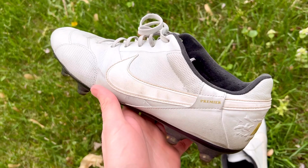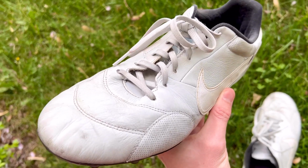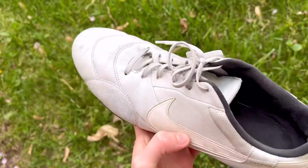Starting off with the first pair of football boots on our list, we have the Nike Premier 3. Now you might notice that these boots do look slightly worn, and that's because these are my current pair of football boots. And before the Premier 3, I also owned a pair of the Premier 2s, which were another amazing pair of football boots. And one of the reasons this boot is so popular is because it's a great entry-level price point for footballers that just want something simple and comfortable.